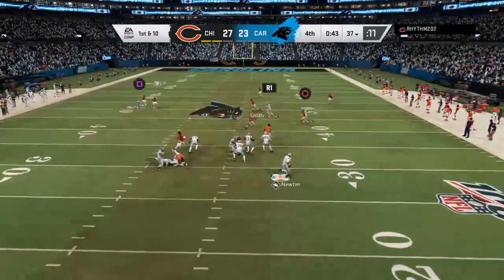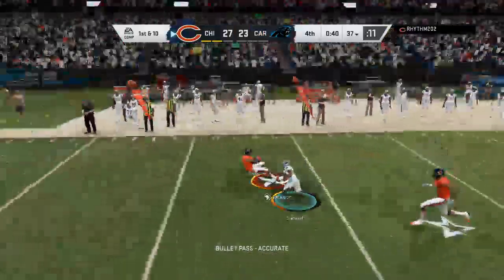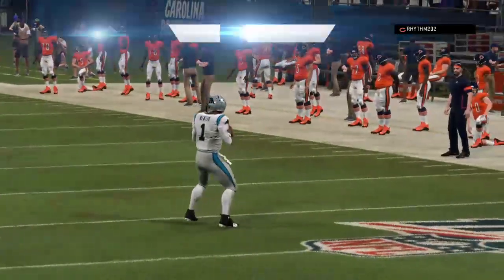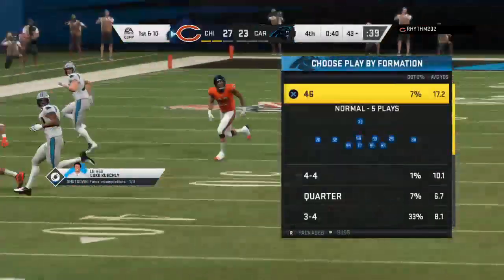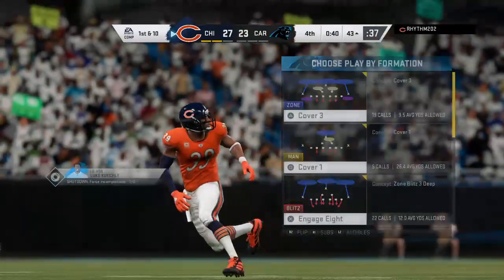Now Newton. And, a crusher there as it's intercepted. Eddie Jackson picks it. And to the 43. So down inside the 45 to the 43-yard line. That's where they'll take over.